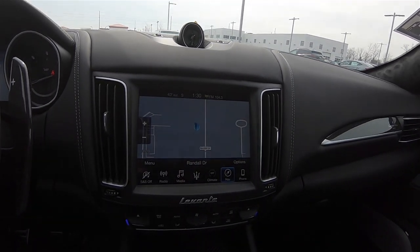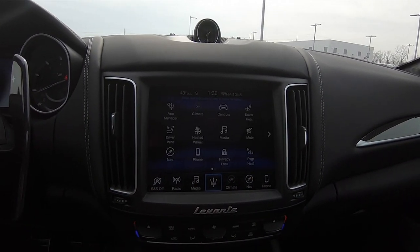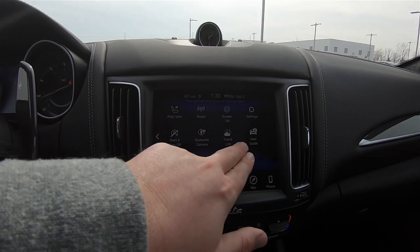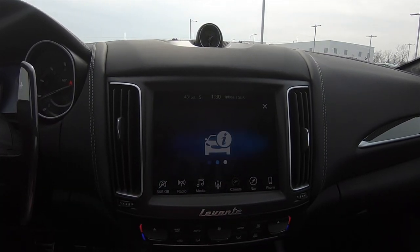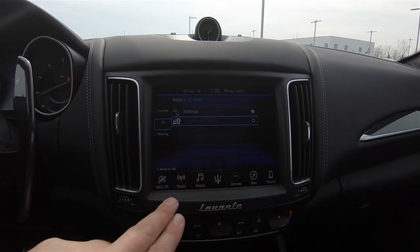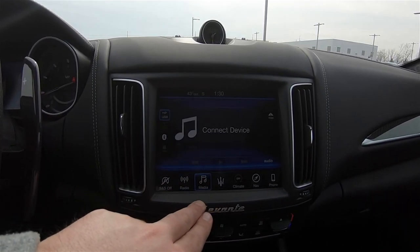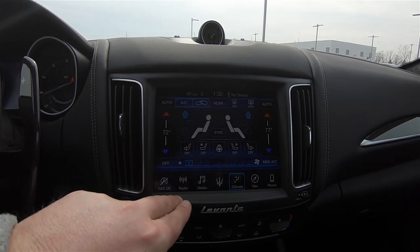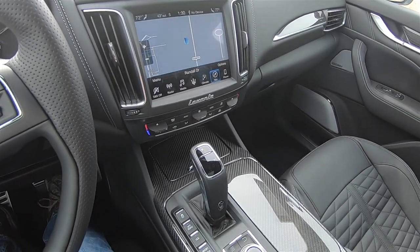And moving down below, you do have Maserati's Touch Control 8.4-inch touchscreen display, which is typical of FCA vehicles. The graphics are crisp and clear. It is pretty typical of pretty much any Chrysler product that you can see. It does feature GPS navigation, AM/FM, Sirius XM satellite radio. You've also got controls for dual automatic climate control. And of course, GPS navigation. It does support Apple CarPlay as well as Google Android Auto.